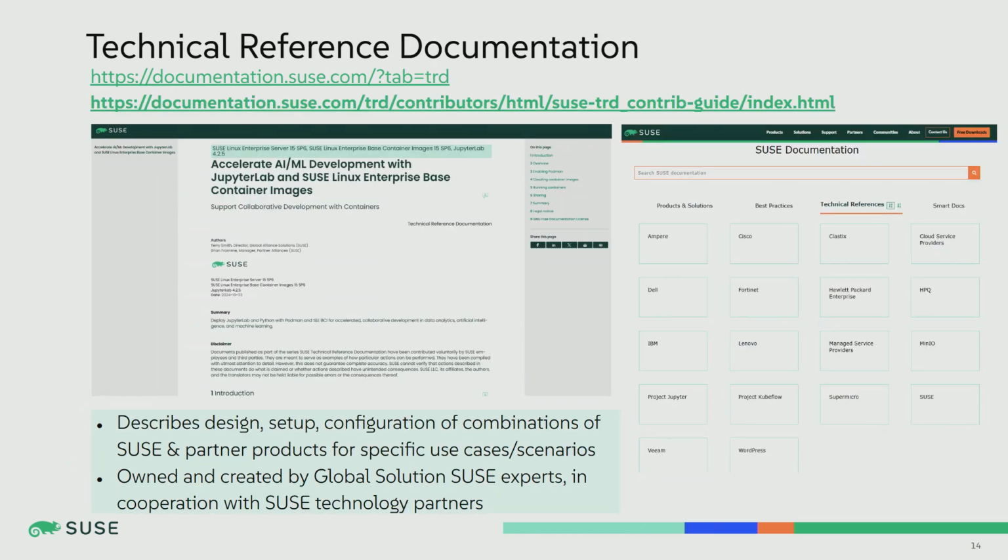And then there is the technical reference documentation, and that is to your point. They provide guidance for solutions that address real-world use cases with featured SUSE and partner components, software, hardware, whatever. These documents are modular. All source files are available publicly on GitHub, and the documents are, of course, also available from our doc portal under a special tab, Technical Reference Documentation, sorry.